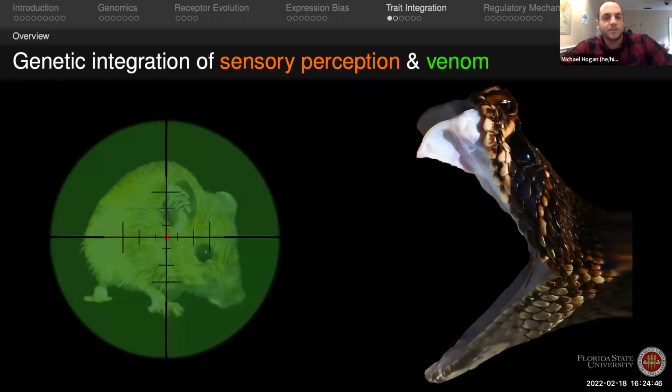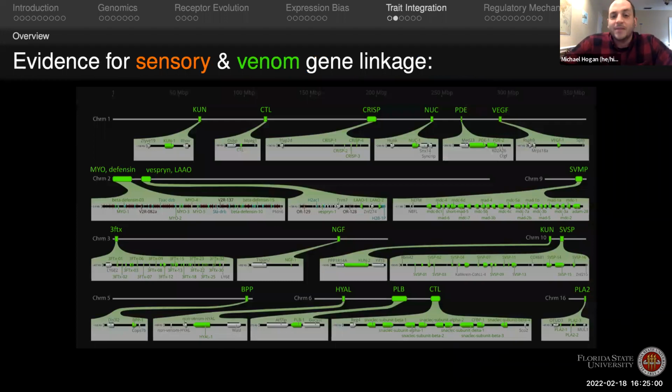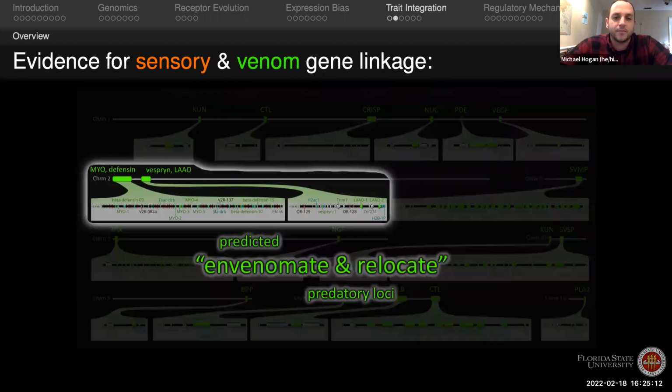All right, so for this next section, I wanted to see if I could find evidence for genotypic integration between sensory perception and venom. I made this figure to show the position of every single venom gene found in the genome. The lighter boxes just magnify the green highlighted chromosome regions. On chromosome 2, I found what I predict are envenomate and relocate predatory loci.